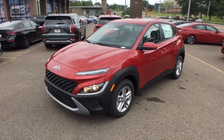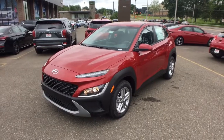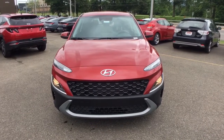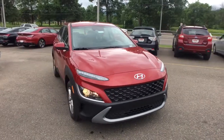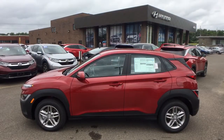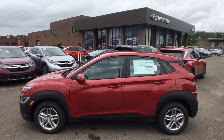Enjoy the view of this 2022 Hyundai Kona. Here's a Hyundai Kona, the connected and versatile SUV that brings a fresh sense of adventure to every outing. You'll love the advanced safety features and easy-to-use touchscreen infotainment this right-sized subcompact crossover offers, not to mention its comfortable cabin and agile ride.